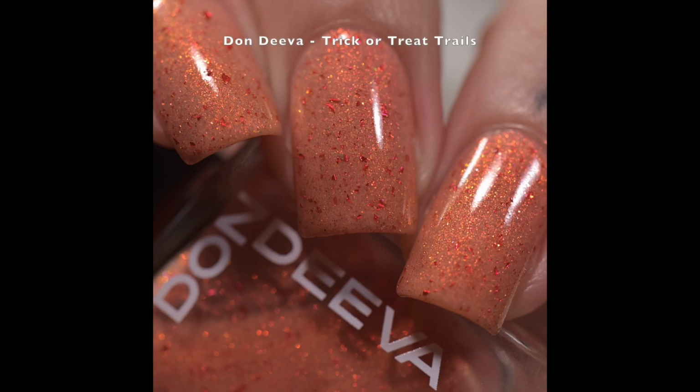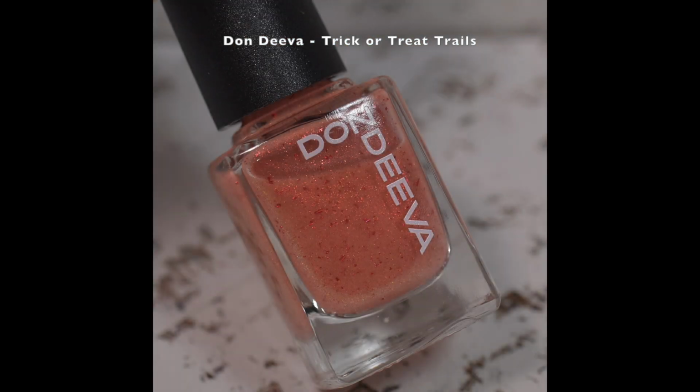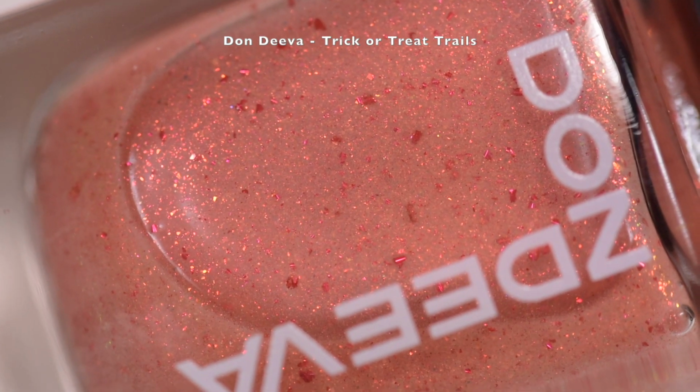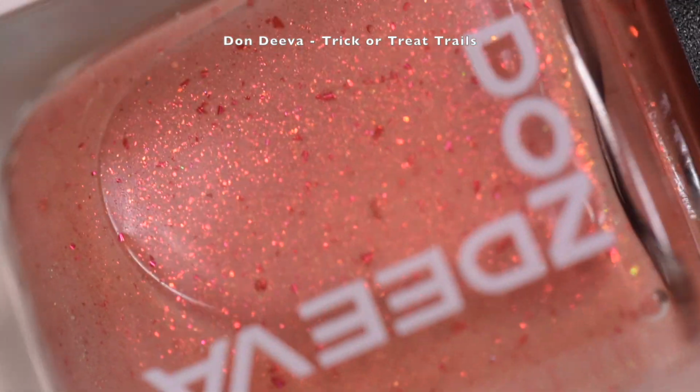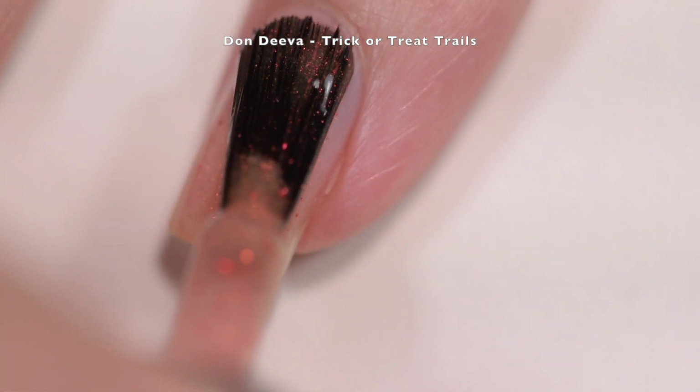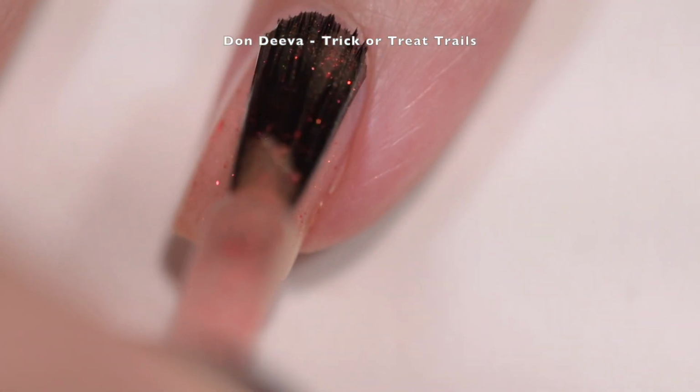Up next, we have Trick or Treat Trails. This is another beautiful polish with the original unicorn pea pigment. This is another one that glows in the dark. It is an orangey base with red flakes, and that original unicorn pea pigment just pops off the nail in this combination. The formula on this was absolutely wonderful.